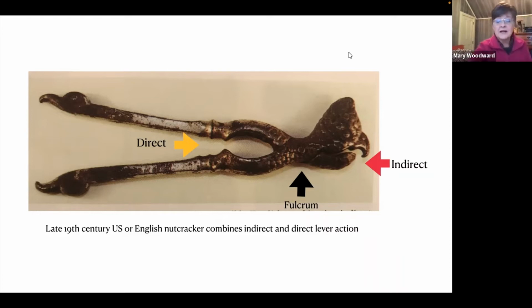And so indirect means that the nut is cracked over there by the red arrow. The nut is cracked on the other side of the fulcrum from where your hand is. And if it's a direct device, that means that the nut is crushed between your hand and the fulcrum.